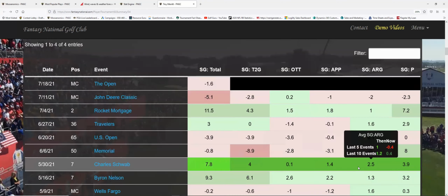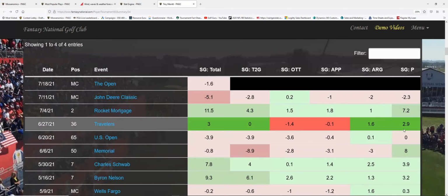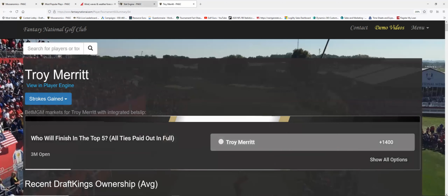So again, you can see if you take the totality of the last 6-7 tournaments, he's had 3 tournaments where he's gained tee to green plus the putter. But then you can see, as I mentioned, to even make some cuts, he had to just do it with the putter. Okay, that's Troy Merritt.